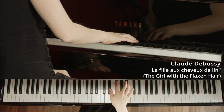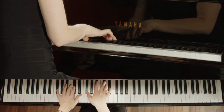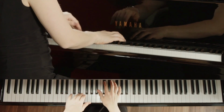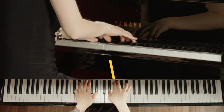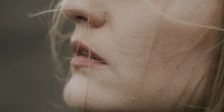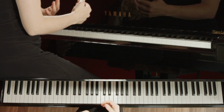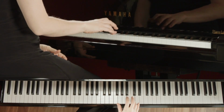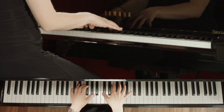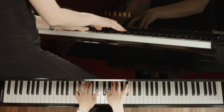Debussy, La fille aux cheveux de lin. The tempo and the rhythm keep things manageable, allowing you to focus on tone and color. The only problem that I see in this piece for beginners is a lot of flats. You have to get used to the tonality, you have to get used to playing C flat instead of C. But other than this, it is very pleasant for the hands, so it fits your hands, and all the chords are super easy to play.